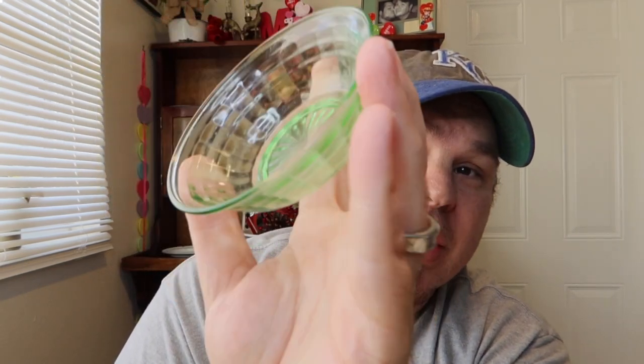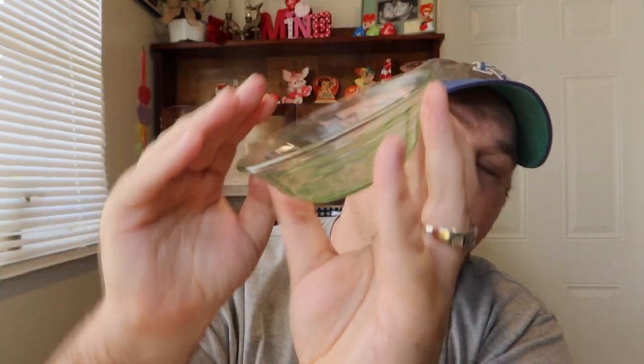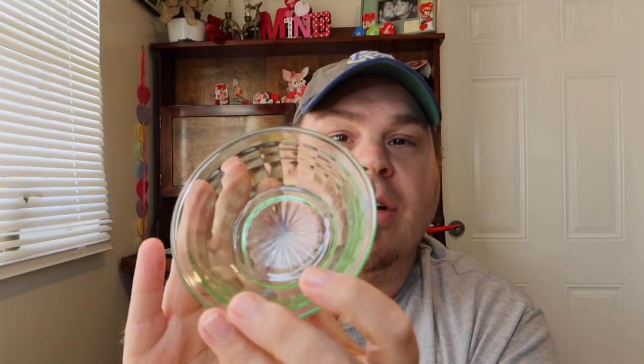And then I found this little green dish. I think it's Depression glass. I don't really know. I only paid $3 for it, but I thought that it was really cool and a really fun color. I was just looking for St. Patrick's Day, Easter, and Valentine's stuff to decorate with. Thought this would be kind of cool for Easter and St. Patrick's, because you know, it could go both ways.